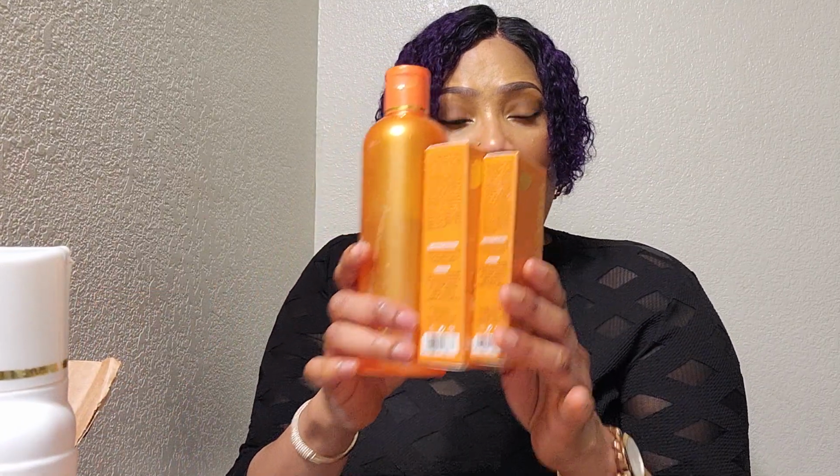At first, when I started with this orange range, I used it every day for the first week, just to speed up the process. Then later, I stopped and started using it 3 times a week. Then I started noticing those patches. Oh my God. So when I called the lady, she said maybe I'm not using it right. Did you buy the whole range? I said, yes, I did.